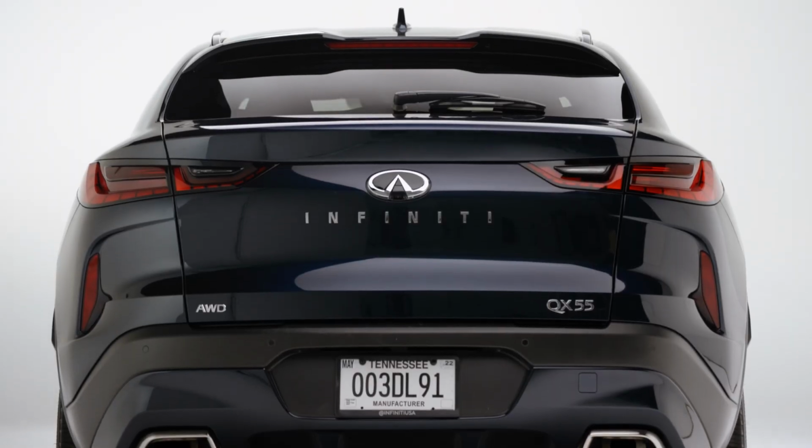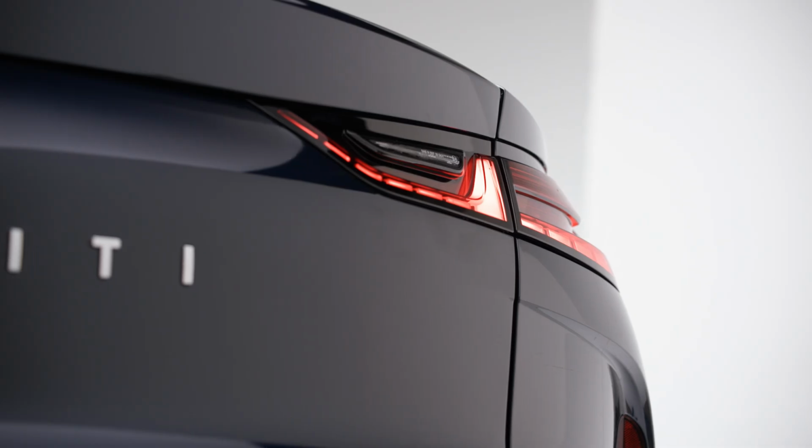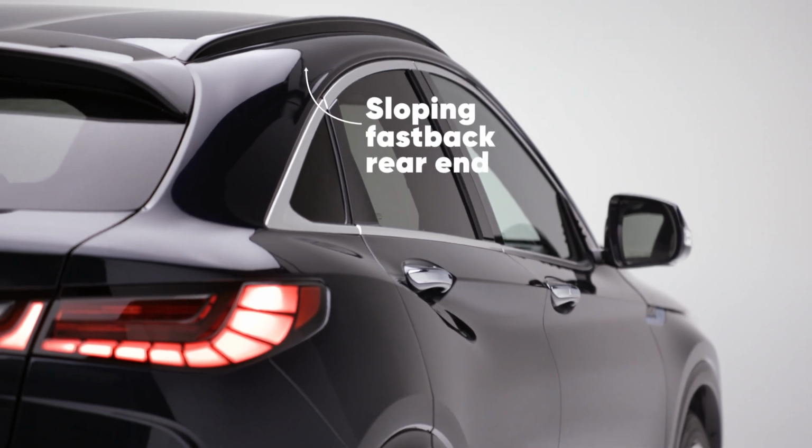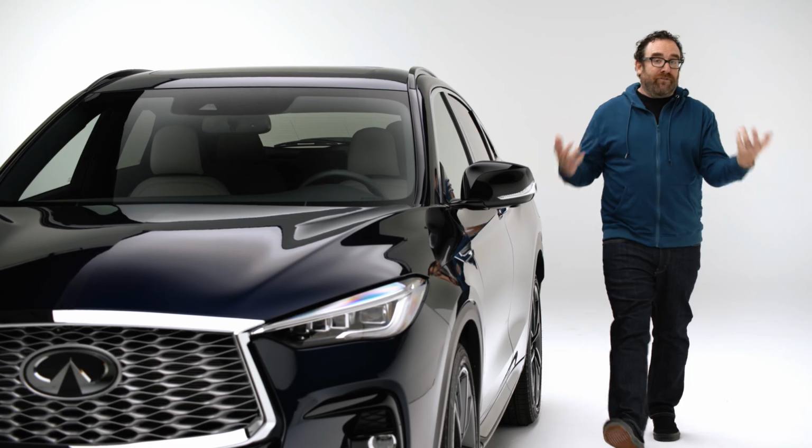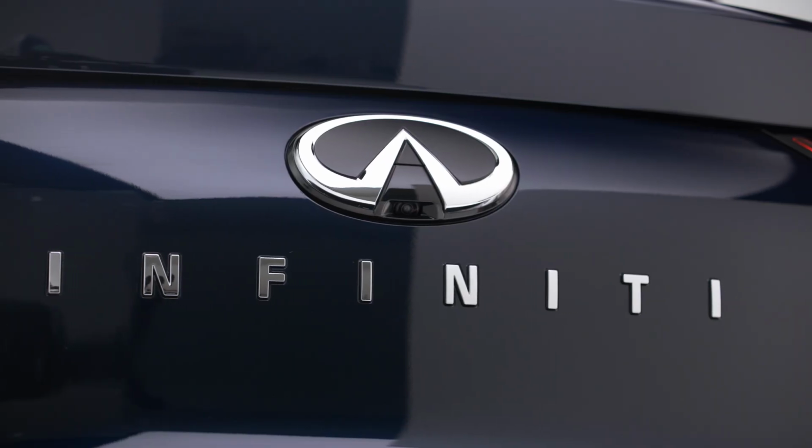However, you get back here, hey, nice spoiler over the glass, great looking taillights. As far as the rest of the rear end, it just looks like a BMW X4 wearing an Infiniti badge, but again, that's what this type of vehicle is.